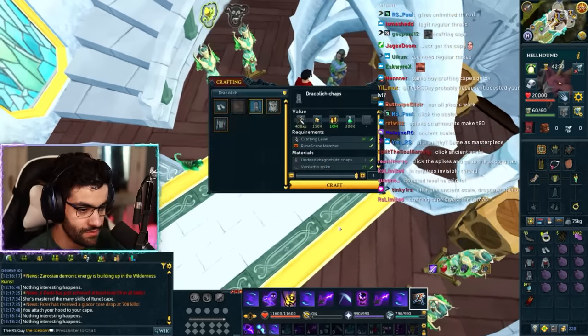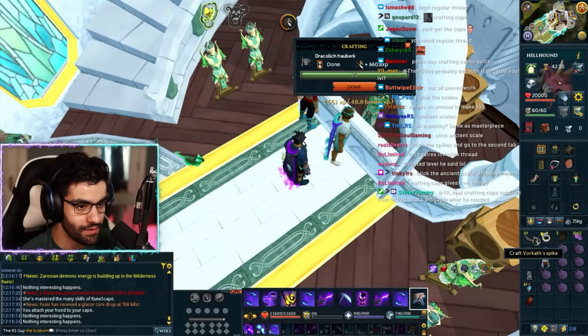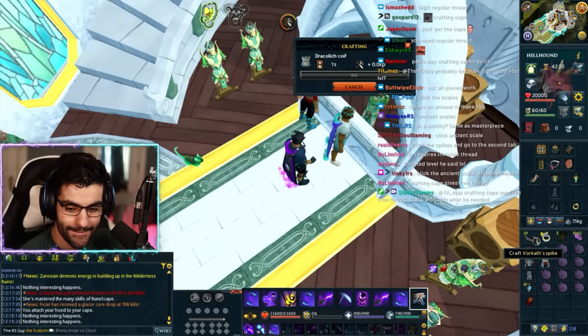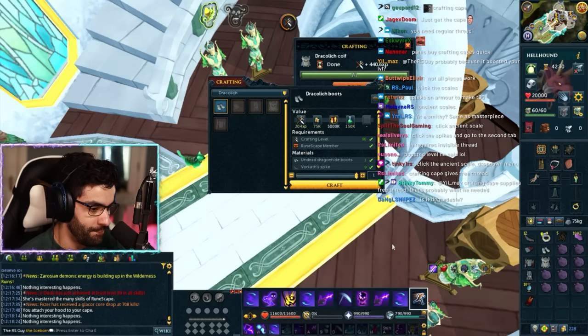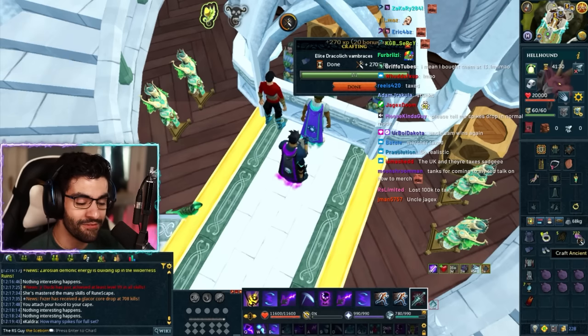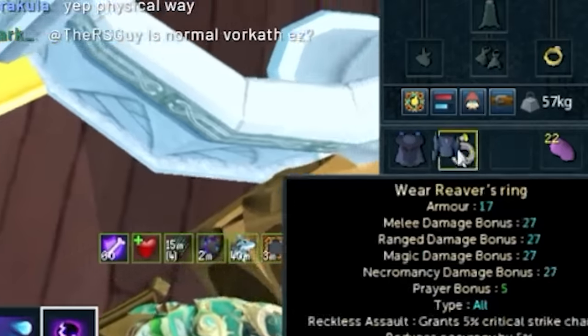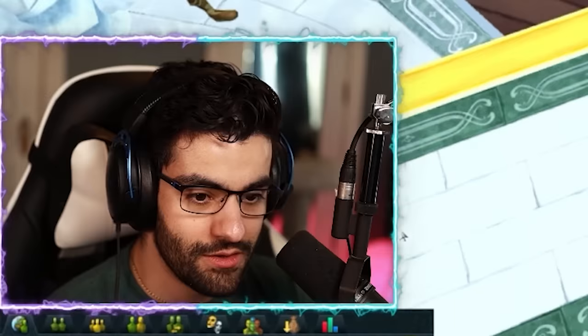Okay. Now I want chaps. Now I want a hauberk. Now I want a coif. Now I want boots. Okay. Elite vamp braces. I've lost 3 bill. And based on the common drops this boss, we're going to have to do this boss for the next 60 years. That is a full set of elite Dracolich. Good thing range is still terrible.